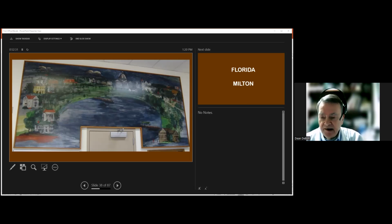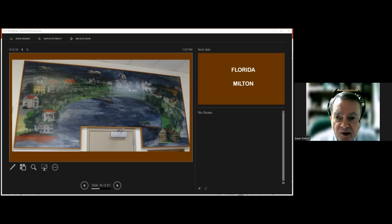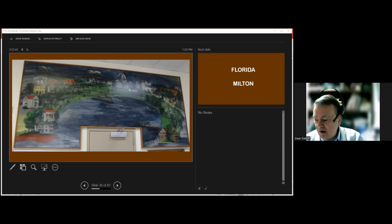And in 1989, it was moved to the new post office. And that's what this is. This is a picture of the mural in the new post office, which they again have managed to place above a door, so it fits what it used to look like.